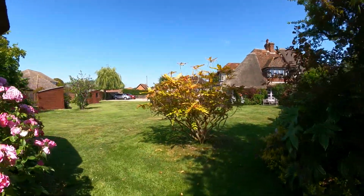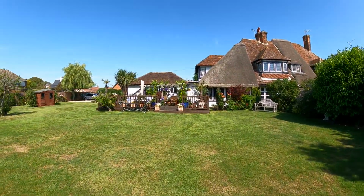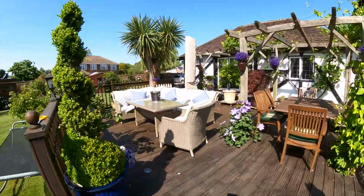So there we have it. We've had a wonderful look around the grounds and the property itself here, North Tithe Barn in the Drove in Chesterfield. I really do hope you've enjoyed taking a look at the property, and for now we're just going to recap a few points on it.